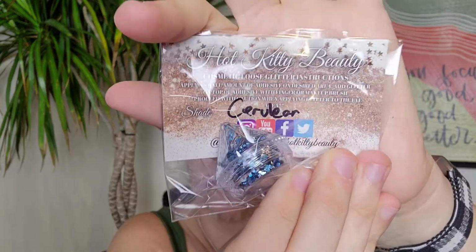Oh, here's our glitter product. That's the packaging that it comes in. Their glitter products are by Hot Kitty Beauty. I will link that website down below so you guys can go check it out. I've never used loose glitter before for makeup, but every time I get one of these, I'm getting more and more intrigued. So we will see.